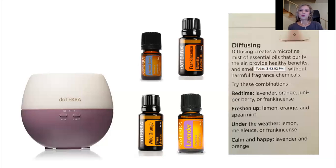An under the weather blend that I really like is lemon and that On Guard that I talked about earlier, but also melaleuca or frankincense would be a good addition for an immune boosting diffuser blend. And then a calm and happy blend: lavender and orange together are really nice by themselves. And that's a nice calming diffuser combo.